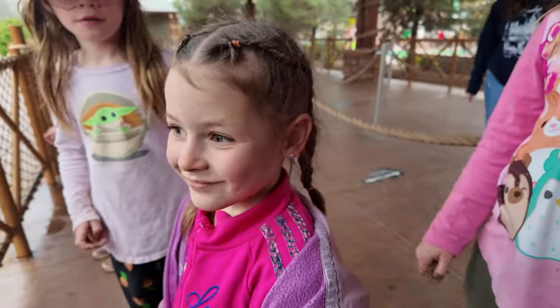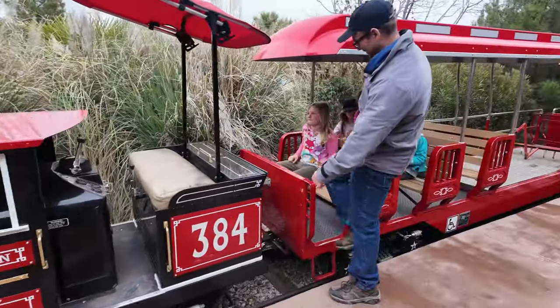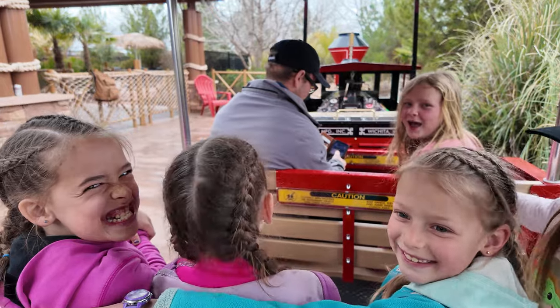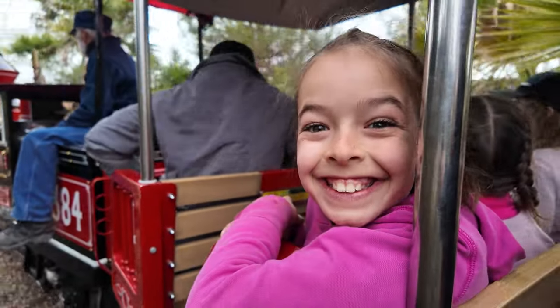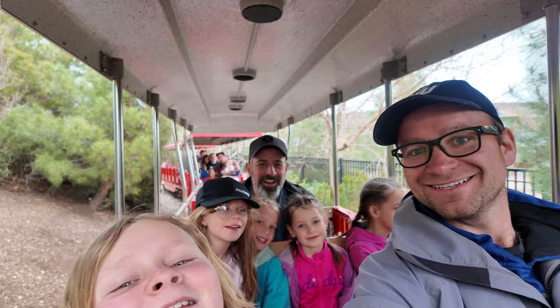How excited are you? Really? This is a fun train engine here. Hey girls, how excited are you right now? Really? And we're off. Hey Lucy. Is everybody having fun? Yeah!